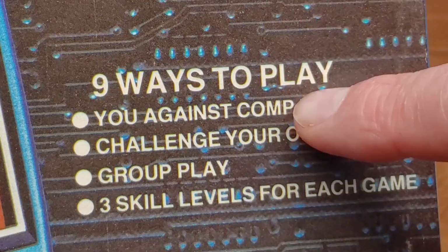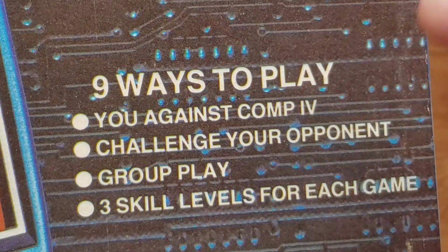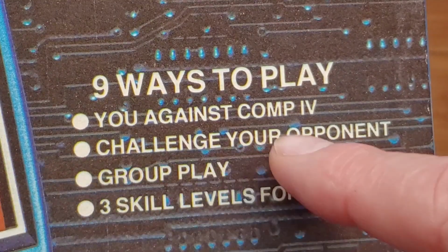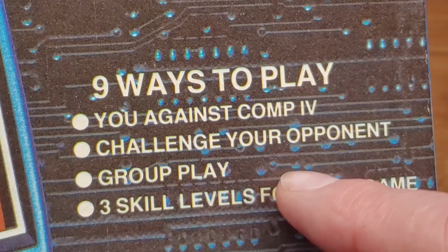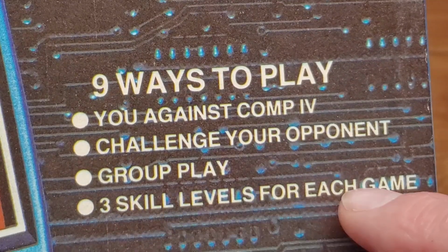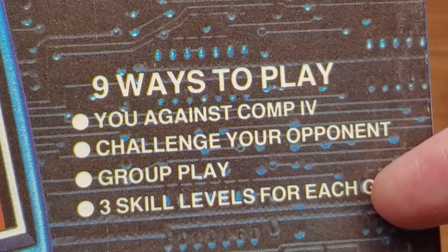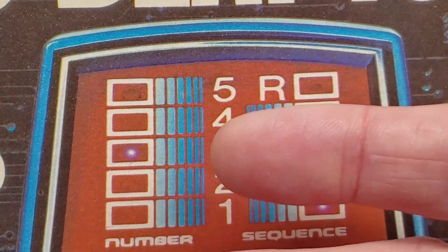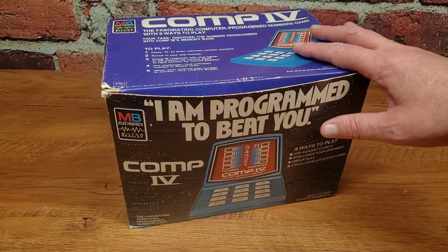And then down here on the front of the box, more exaggeration, 9 ways to play. You against Comp 4. Okay. Challenge your opponent. Taking turns. Group play. Taking turns. 3 skill levels. How many numbers are you guessing? Is it 3, 4, or 5 numbers? That is the 3 different skill levels. But kind of none of that matters to me.